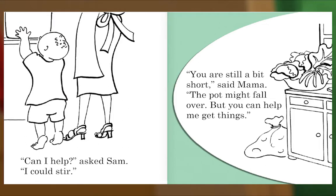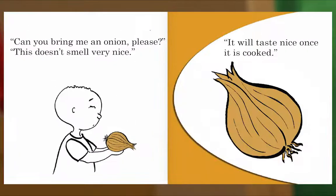Can I help? Asked Sam. I could stir. You are still a bit short, said Mama. The pot might fall over. But you can help me get things. Can you bring me an onion, please? This doesn't smell very nice. It will taste nice once it is cooked.